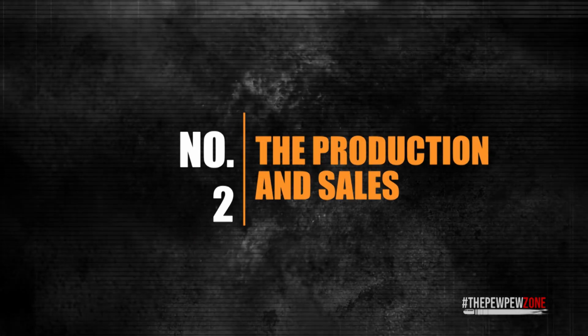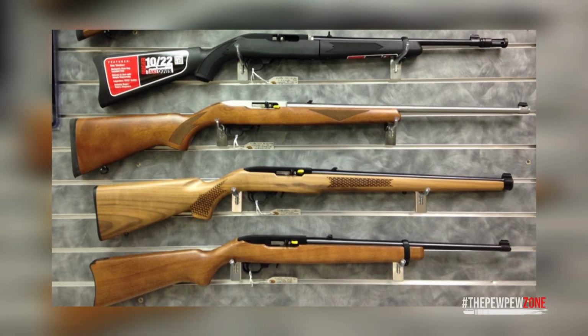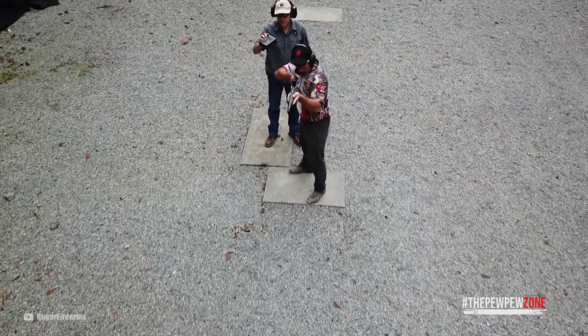The production and sales. This rifle is particularly successful. It's been in continuous production since 1964. This makes it one of the most successful rimfire rifles in the world.